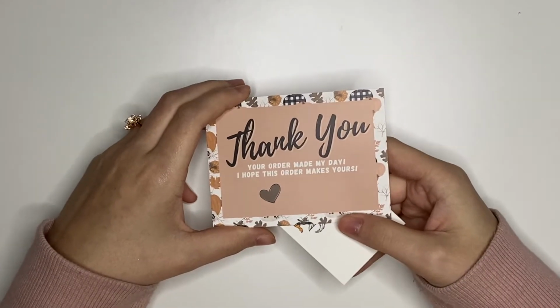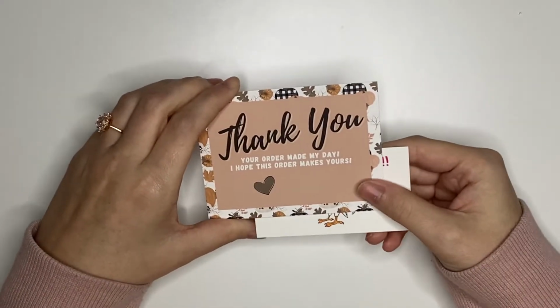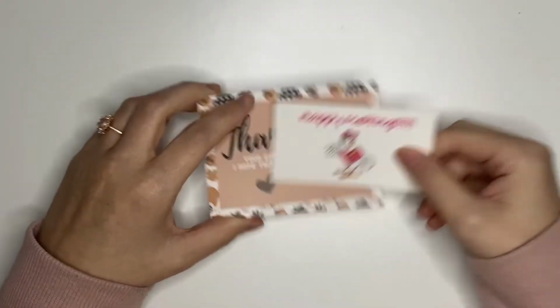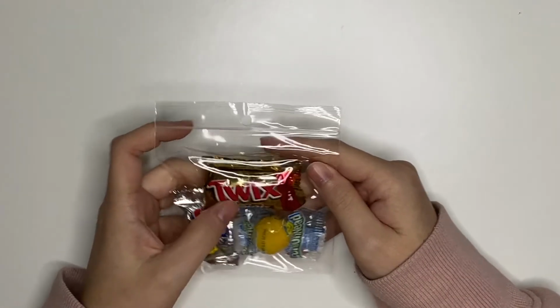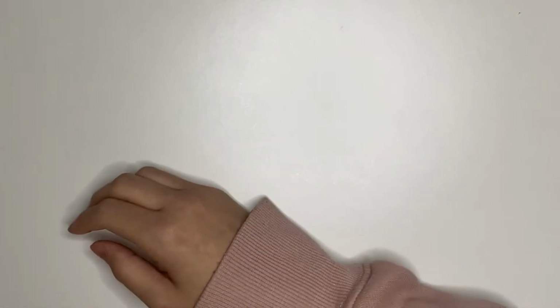There is this thank you card. Thank you, your order made my day. I hope this order makes yours. And her business card. A little package of candies. I love Twix. I'm about to literally eat that. And then my 4 samples.